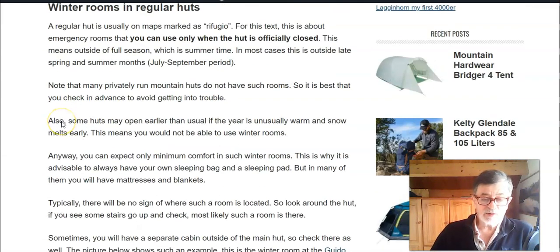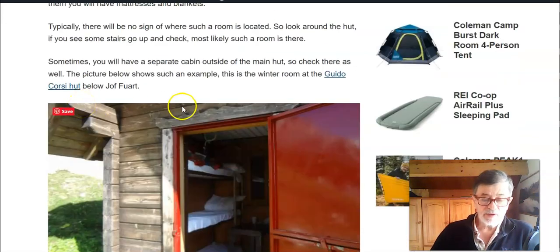The meaning of this winter room is that you can use it outside of full season, which is typically the period July, August and September. In all other months, in principle, you will have an emergency shelter where you can stay the night. In many of them you don't have any sign for this, so you have to look around behind the building, try the doors, and some of them will probably be open, and you will realize that this is a dormitory where you can sleep. In some cases you can even have a separate building outside where such a winter room is located.